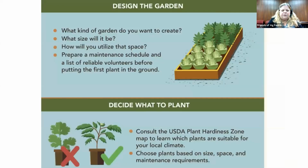So back to what we're talking about. This just kind of gives you a little overview of what I just talked about. You want to have your garden design, the size, how you're going to use the space, and then you need that growing schedule, that maintenance schedule. This can be, you know, one class can adopt the garden for a week at a time, or a grade level can adopt it for a month, and they're responsible for all the weeding, any harvesting that needs to be done. And you also want to talk about volunteers.